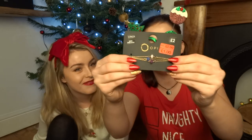So we're going to go back to Primark because I just love the Primark. It's just some jewellery, and it was on sale from £2, which is quite good anyway, to £1. And it's just really cute. It's like semi-precious little stones. They're not fully precious, but they're just really cute. I think they're little choker ones, like quite short.